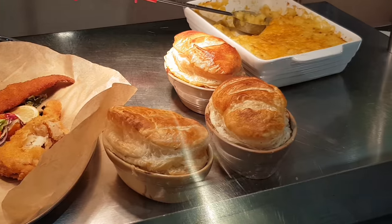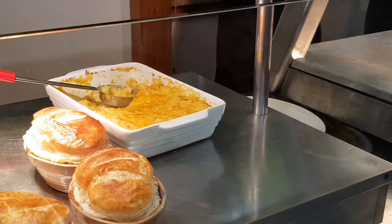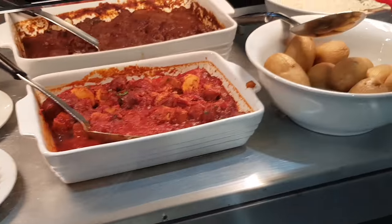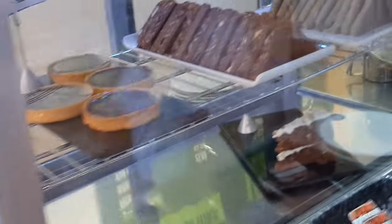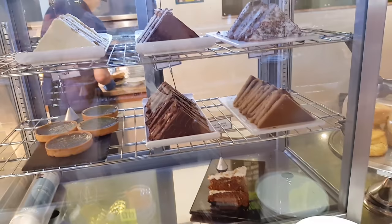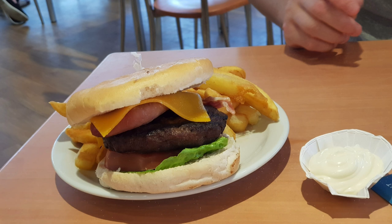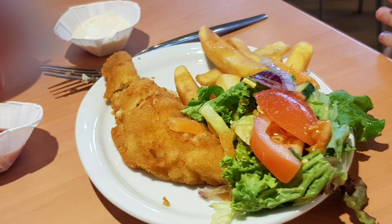At least their steak pie is actually pie and it's not stew with puff pastry. I ordered the macaroni cheese and it was actually quite nice. My friend ordered the burger but he didn't like it very much. And this is a child's portion of fish and chips.